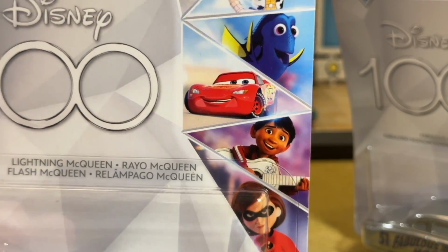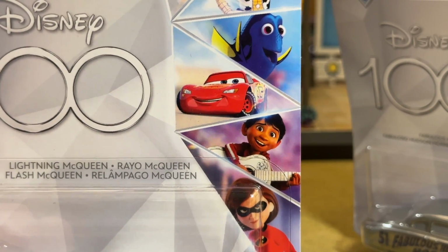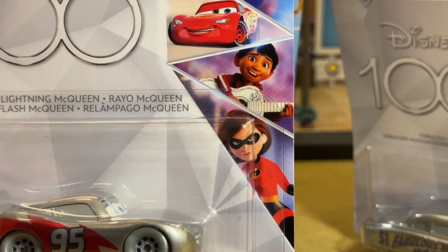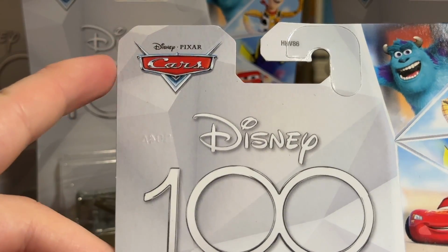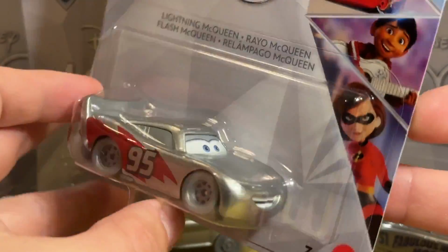Thank you to those letting me know that this was Miguel from Coco. I love that movie. It brought me to tears. I just couldn't remember the main character's name. And then Mrs. Incredible from The Incredibles 1 and 2. You do have the Cars logo up here, which looks pretty good. And yeah, pretty typical packaging all around.